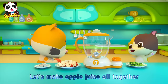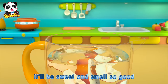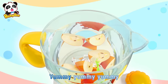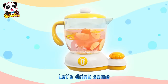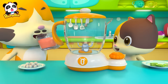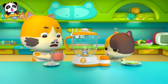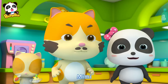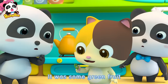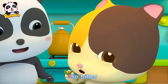Let's make apple juice all together. It'll be sweet and smell so good. What's this? Let's add some. Yummy, yummy, yummy, let's drink some. It's sweet and tasty apple juice. Oh, it's so bitter. Mimi, what did you add to the juice? It was some green fruit. This is bitter melon. Bitter melon? So bitter, so bitter!